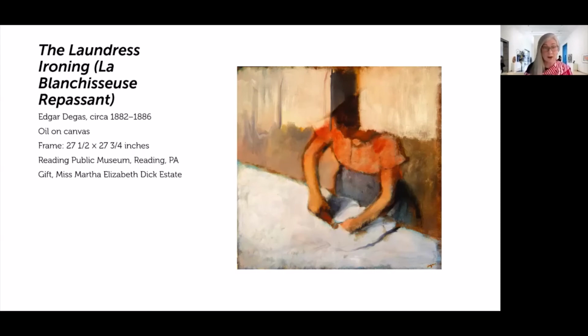The vibrant colors and the loose brush strokes provide an intensity, and you can almost feel the steam-like atmosphere there. And so this really does exemplify Degas' move away from his earlier detailed works to his later style, which was bolder and with more painterly strokes.